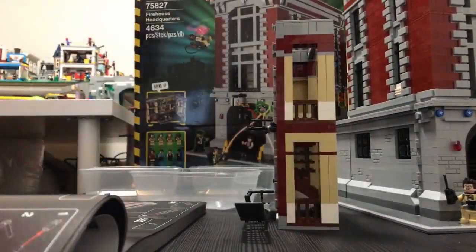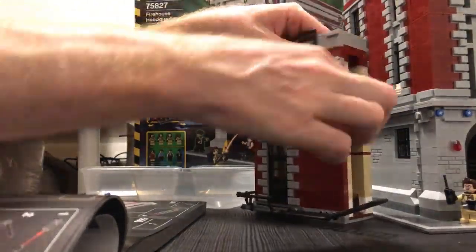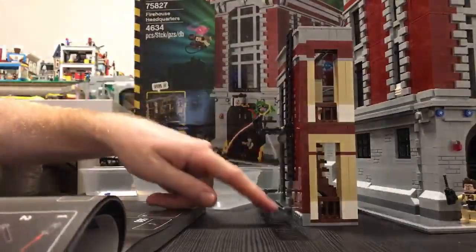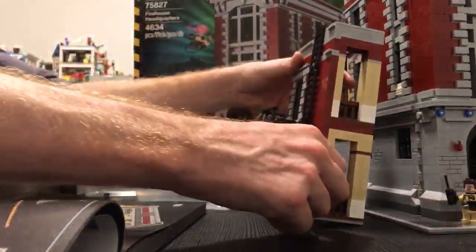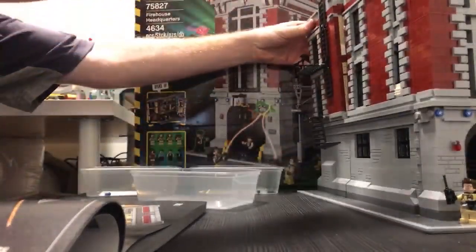There. Ah, clever. There we go. One fire escape. And then that, I see that goes there. Didn't have a spare, don't panic anybody. And then that goes on.